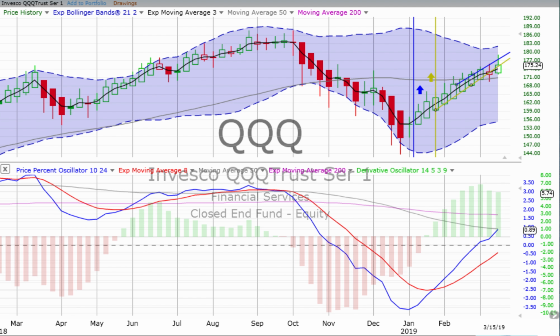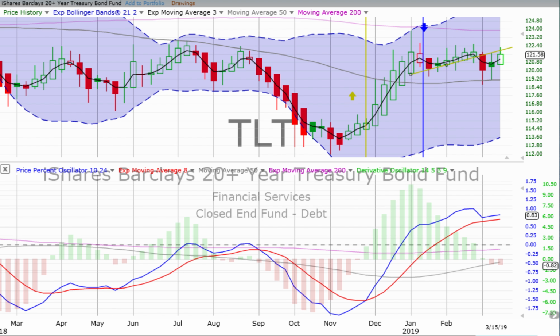Going to leave stocks at this point, go to bonds. Bonds up for the day, 0.66%. Now we see that the price percent oscillator is moving up, not super strong, but moving up. Derivative oscillator still negative, but a nice green open box up candle. Price is still below the last real trend line that we could draw on the weekly chart.